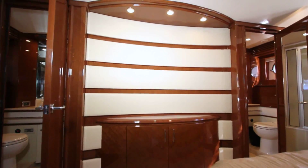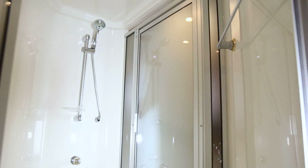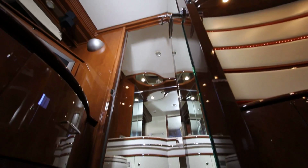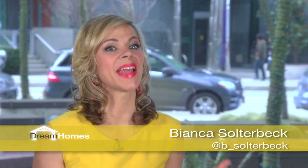And something that I don't think I've ever seen in a house or a boat is his and her bathrooms that meet in the middle. Tell me about those. Well, it's nice to have your privacy for he and her, and we're limited in space so they don't each get their own shower, so you get to meet in the middle. I like it. It's functional and romantic.